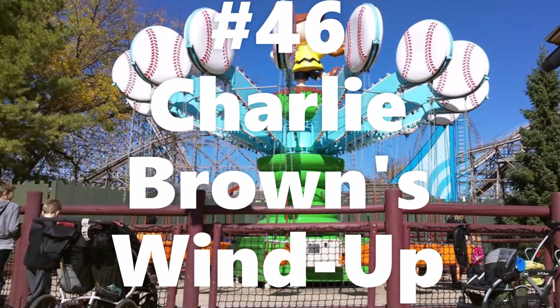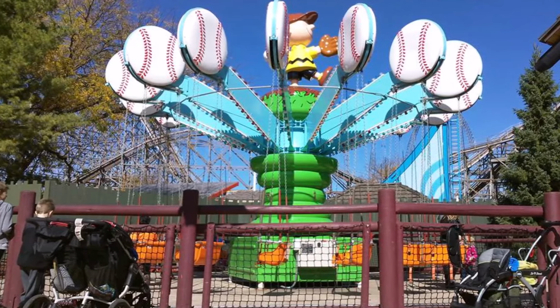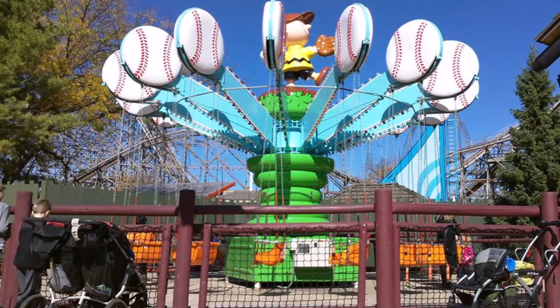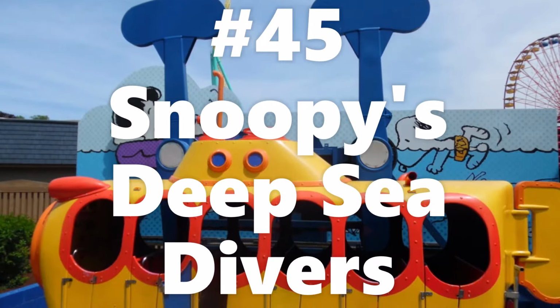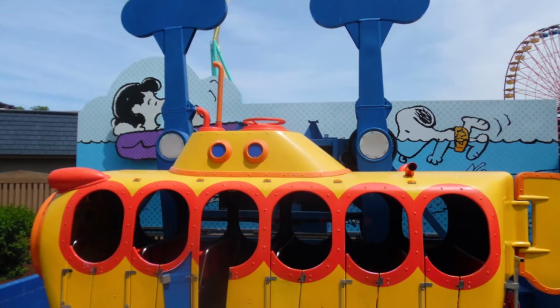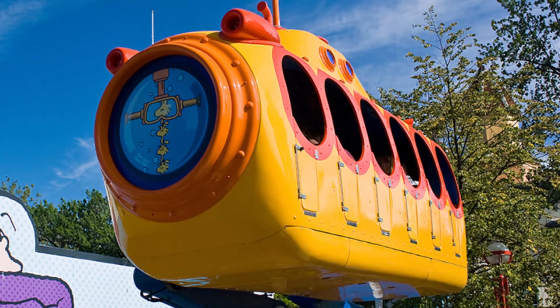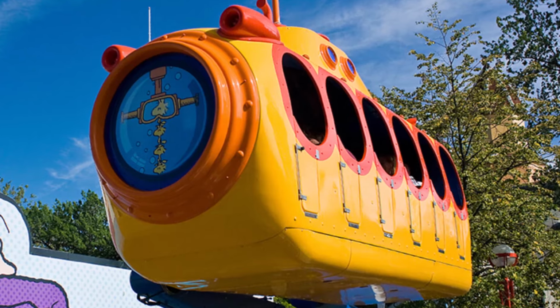Number 46 is Charlie Brown's Wind Up. This one has a bit more to it with the theme, so I like that, but there's really not a whole lot else to say about it. Number 45 is Snoopy's Deep Sea Divers. A fun submarine theme, spins around, very different type of axis, and I think the height, compared to some of the other rides, somewhat improves this experience for younger kids.